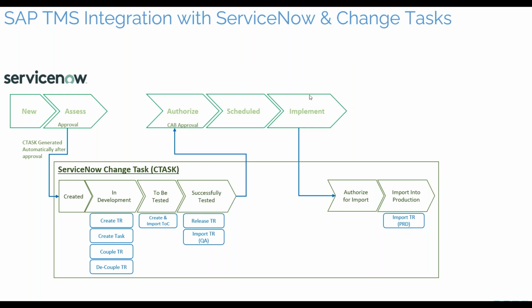An example is, unless this is in implement and it's authorized for import, you will not see the option for import TR. And this is primarily for end users. Therefore, they're not importing changes that are not approved into a productive or a QA environment. And then, obviously, you can go along with your review and close of ServiceNow.